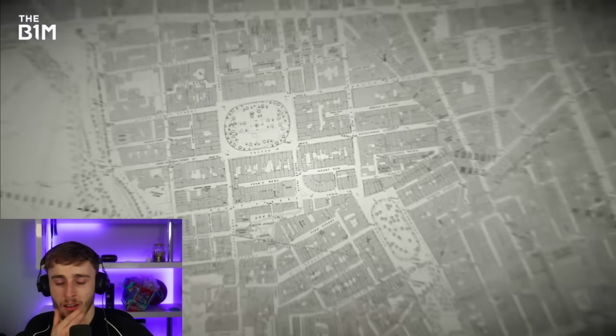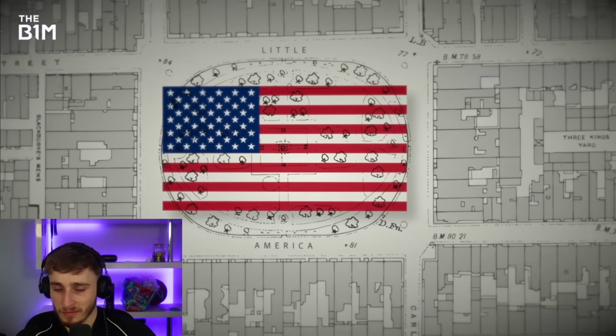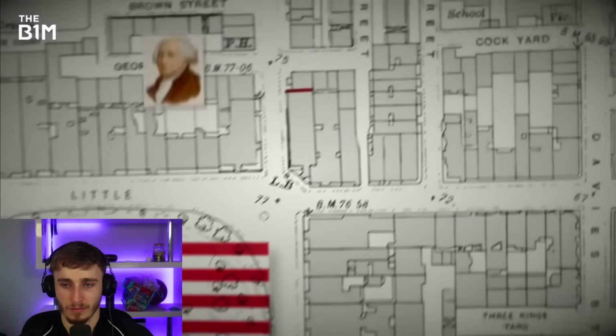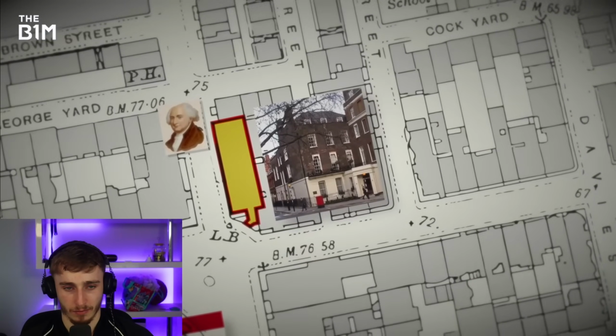So much so, it even earned the nickname Little America. It all happened in 1785 when John Adams moved into this little house on the corner and became the US's first ambassador to Britain.